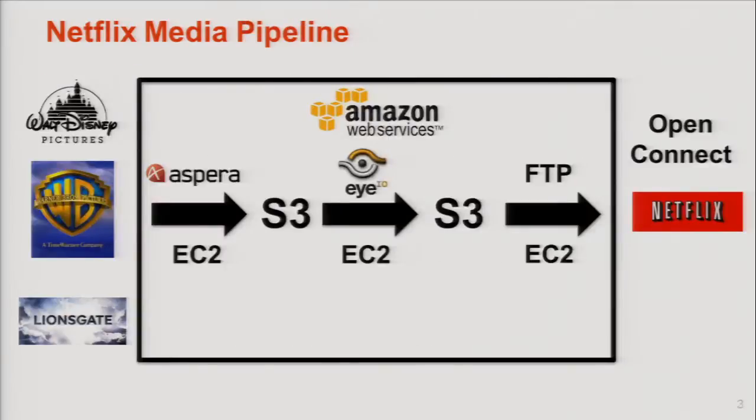Okay, good. So this is the basic high-level architecture of our Netflix media pipeline. The content starts out at the various movie studios. In this example, Walt Disney, or Disney Pictures, Warner Brothers, Lionsgate. And they deliver to us through an industry standard networking protocol called Aspera. We worked with Aspera and Amazon to get Aspera implemented on EC2 so that as these studios wrote to us using Aspera through their standard tool set, those files went right into S3.